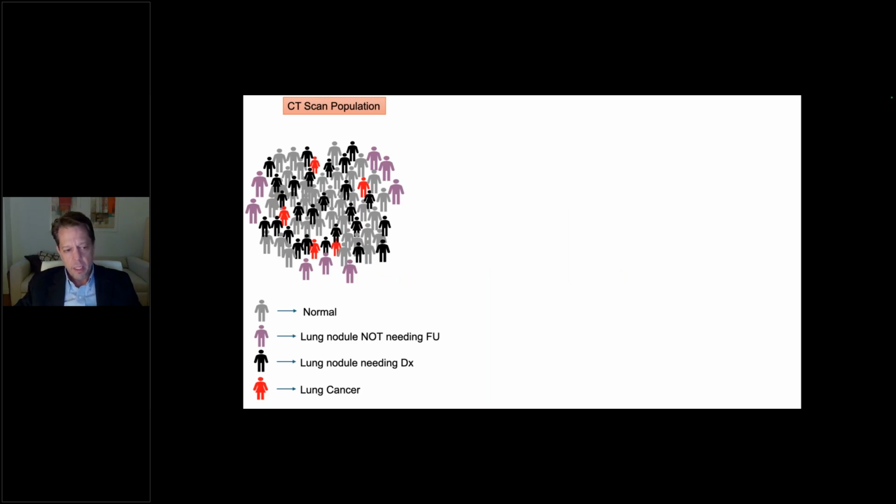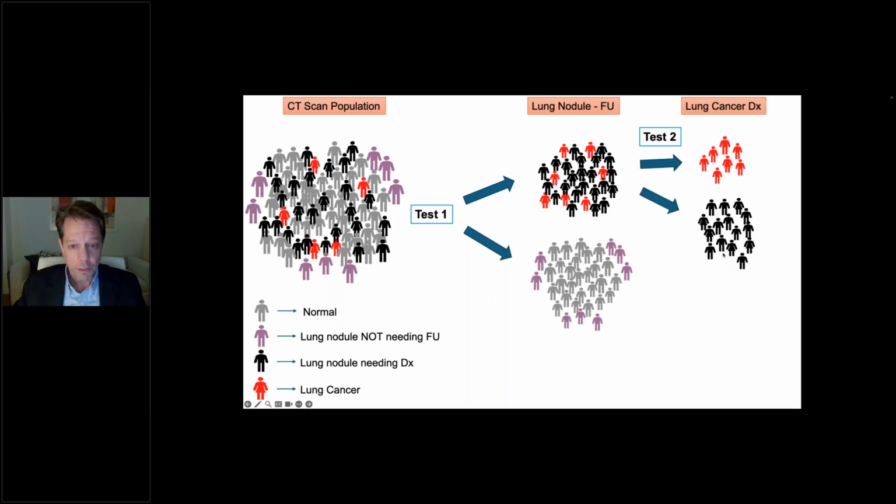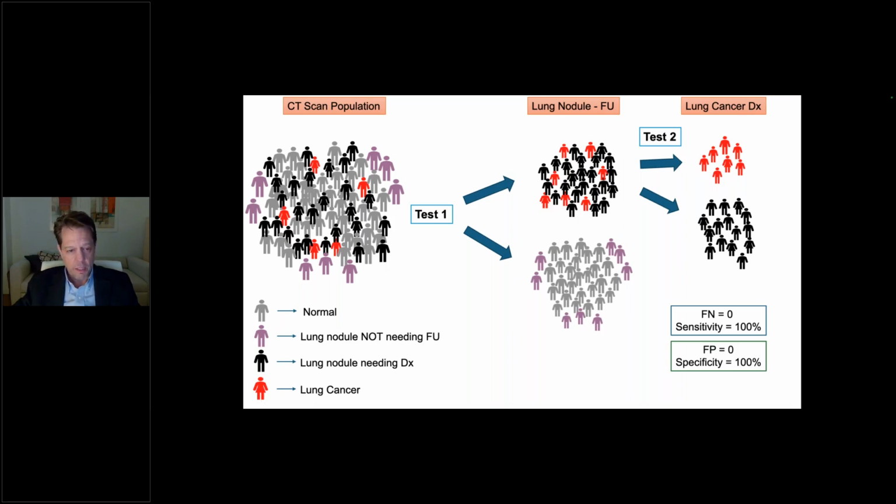And just to show it graphically, what the ideal situation would be is that we have a population here of people who have had a CT scan. And in that population, we have people without any nodules, people with a lung nodule that does not need follow-up here in purple, people who have a lung nodule that does need some sort of diagnosis because they're suspicious in black, and then lung cancer. Now we apply a test or a list of tests or processes, and we separate all the suspicious and cancer patients from all the normal and no need for workup patients. That is perfect. And now we apply a second test to the top group here, and we separate the patients with lung cancer from those who are only suspicious but do not have cancer. Here we have an ideal situation. False negative rate of 0, false positive rate of 0, sensitivity 100%, specificity of 100%.